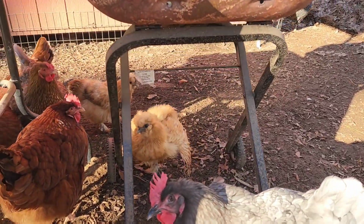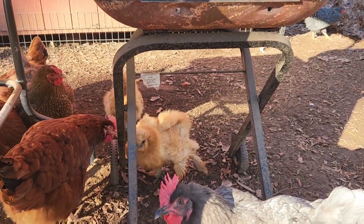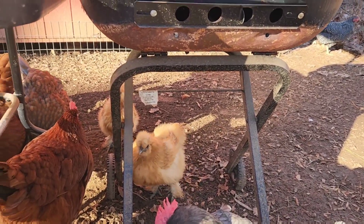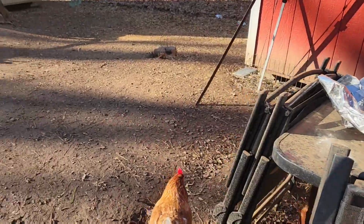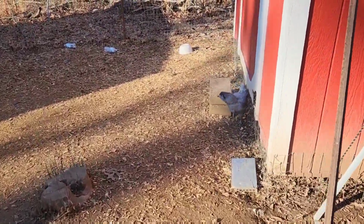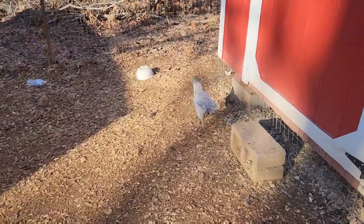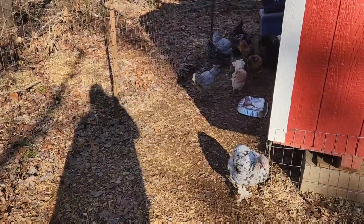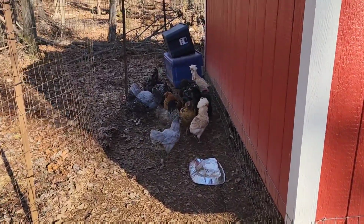That's Poppy over there. That's one of the females. She kind of knows her name a little bit, but not as much as Bootsy does. But let's go see where the rest of the babies are. Oh, there's one right there. I think most of them are over here in this corner. Oh, yep. We blocked that off.